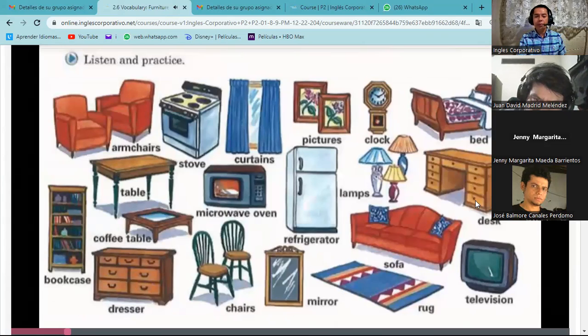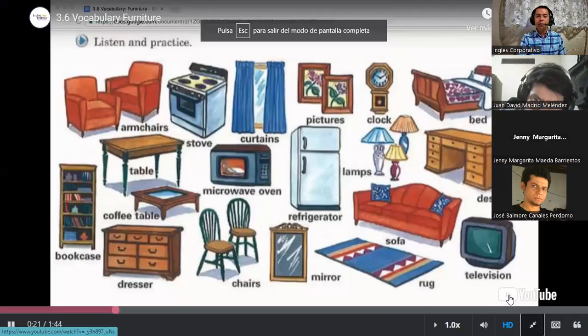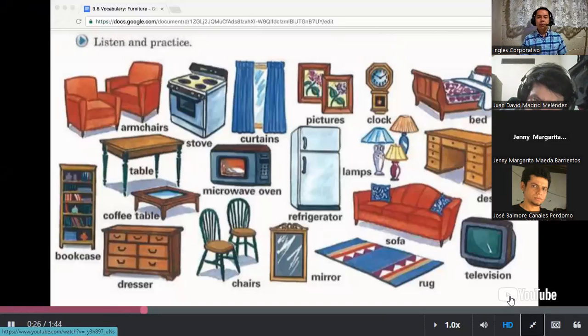Armchairs. Stove. Curtains. Pictures. Clock. Bed. Table. Coffee table. Microwave oven. Refrigerator. Lamps. Sofa. Desk. Bookcase. Dresser. Chairs. Mirror. Rug.